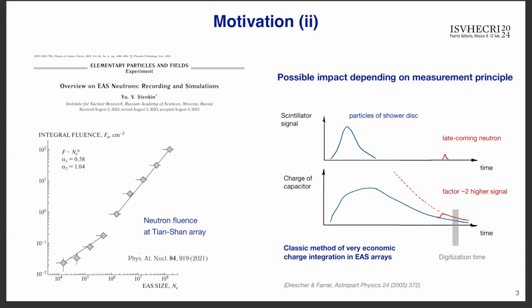Now, depending on the experiment, like AGASA measured the time for discharge. This is like a logarithmic amplifier. Other people measure the voltage after a certain time, but you do it typically very late after this pulse because you want to get the integral of the entire pulse. If there is a neutron coming very late, even if it had less than 10% of the signal, so it would be negligible at first hand, if it's putting charge on the capacitor very late, you're actually wrong by a factor of 2 with the signal. So it's a big effect. It could potentially, depending on how you measure, spoil your measurement and you wouldn't see it, because if your electronics doesn't show the trace, you don't see it.